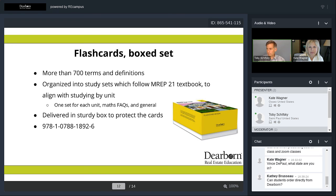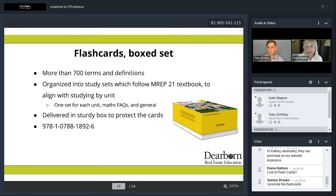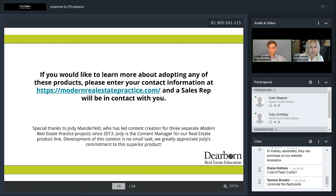Anything else on flashcards, Kate? It's just a great add-on to offer to your students. So even if you place a bulk order for your own school to keep inventory there, it's a great add-on, if you are in a physical location, to give your students too. Got it. All right. And I think that brings us down to the end, everybody.